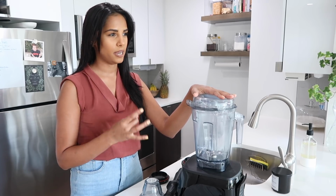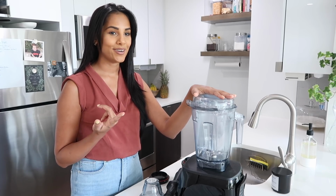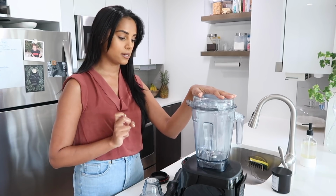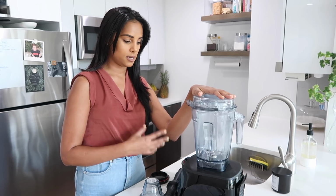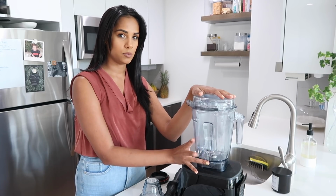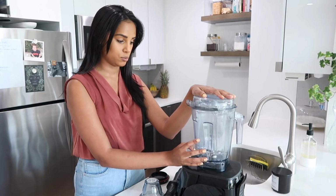I personally really like green apples, pears, bananas, mango, of course, as you know, pineapple, and coconut water. I like adding coconut water to all my smoothies because I feel like it adds a really nice, distinguished texture. I am also excited to make green smoothies on this because if you guys saw, I made my first green smoothie on my old blender and it was really chunky. So I cannot wait to see how it's going to blend the green smoothie. But today I'm going to do a fruit smoothie because it's a really hot day and I just want something refreshing.